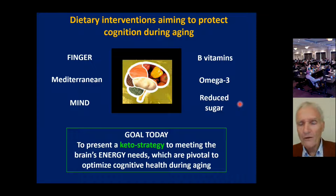And what I want to add to this mixture this morning is that a ketone strategy is definitely, in my view, important to helping meet the brain's energy needs, which are pivotal to optimizing cognitive health during aging. So it's a combination of improving structural elements within the brain, but also meeting the deteriorating brain energy condition. And we're taking the approach with ketones to achieve that.